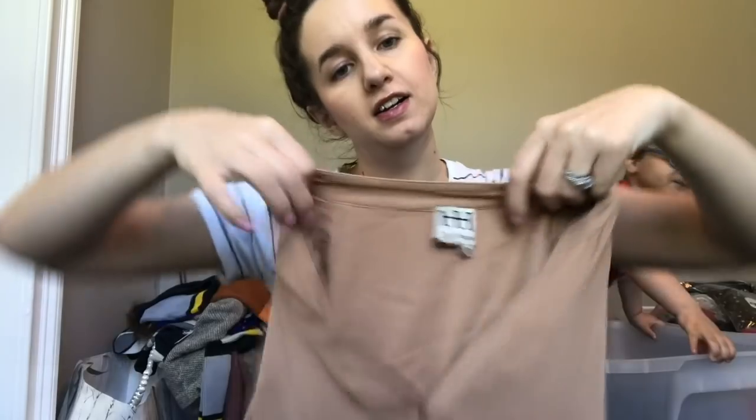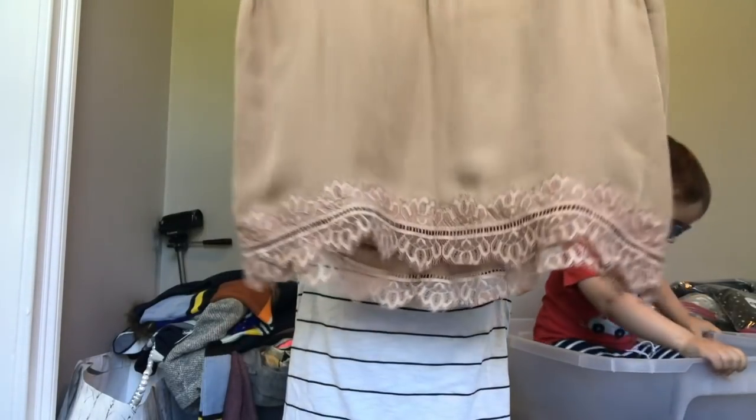This is a Hot Hippie silk dress. It's 100% silk. It's like a nude color with the lace trim. Really, really adorable.